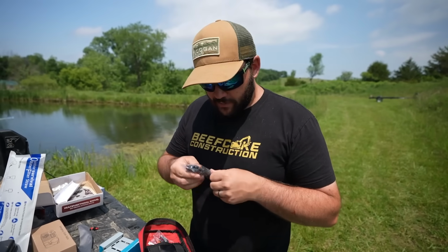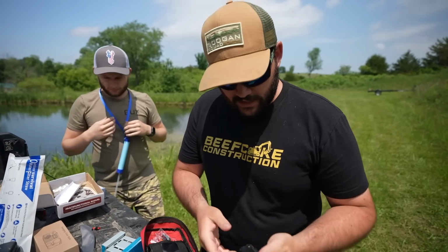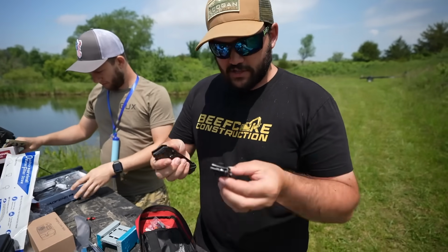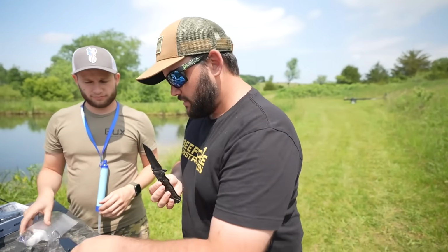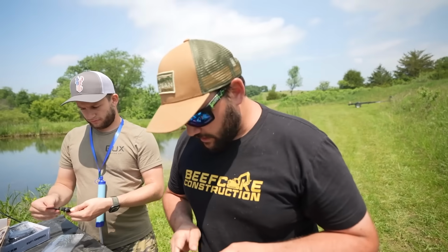Then we got a nice knife. Banjo, we got the same knife. Ooh, mine actually seems decent. Oh no, yours is definitely nicer. So this is Banjo's knife versus my knife. Pretty similar, I'll give him that. There's yours. So I got a knife, that's good. At least I can do stuff with that.